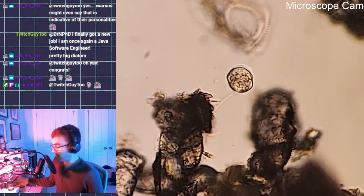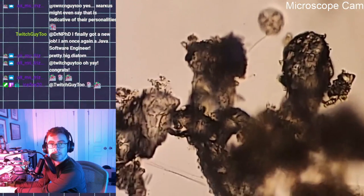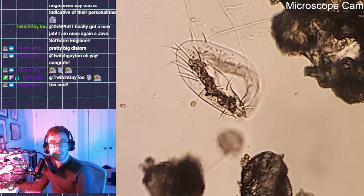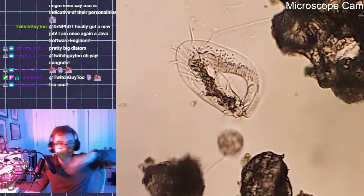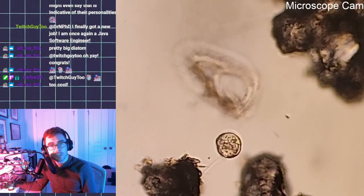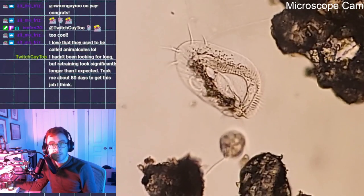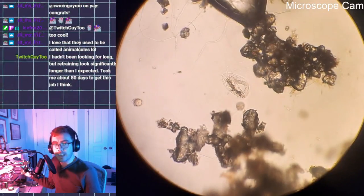Ooh. Double filtering right here. Double ciliates. So we got our hypotrich. If I can get over there. I just love the big cirrus in the back, just sweeping by. And then we've got our vorticella, which actually looks like it's asleep. You love that they used to be called animalcules. Yeah, that's such a good word too. It's very old-timey, but it's a good word.